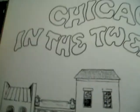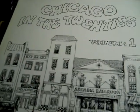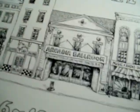Then I had two of the, wait, one moment. Ein Minuten bitte. I had the two volumes here, Chicago in the 20s on the Arcadia label. Volume 1 from 1926 to 28, and Volume 2. So I found both of them, both from Arcadia.